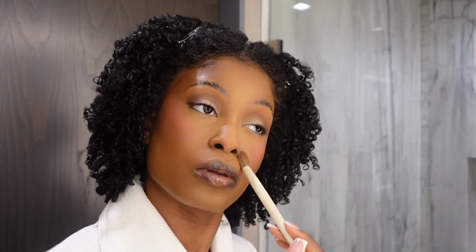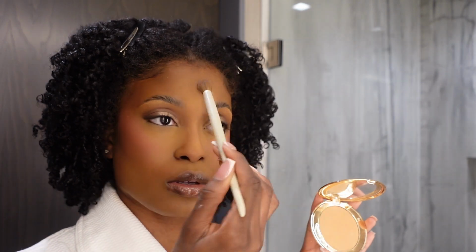Recently, I went to New York Fashion Week, so I've kind of been back and forth to New York quite a bit. What do you guys think? Is it time that I move to New York? Should I move to New York? Is that what it's giving? I don't know. But loving the makeup, loving the way this look turned out.